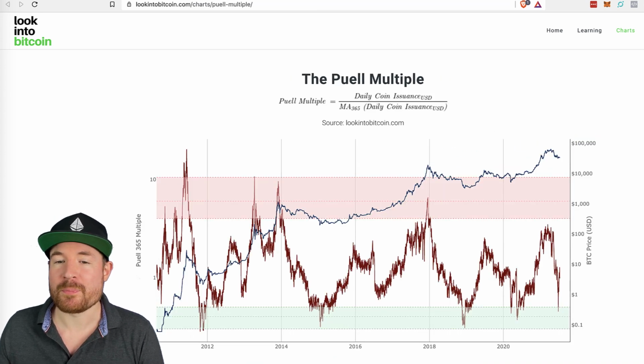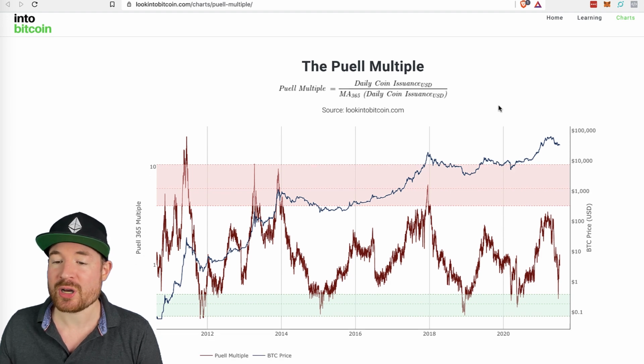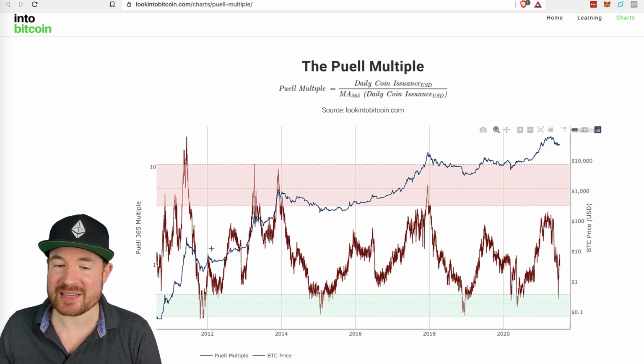Let's move over to the Puell multiple, and you can see the formula for how it's created is right over here. I'm not going to go into that specifically on how it works, but mainly just look at the chart because that reveals enough. Okay, so you can see the price action over here is the black line, and this is the oscillator, the Puell multiple. Green is traditionally a good buy zone, and the red becomes a warning zone. Okay, so 2012, very good buying opportunity over here.